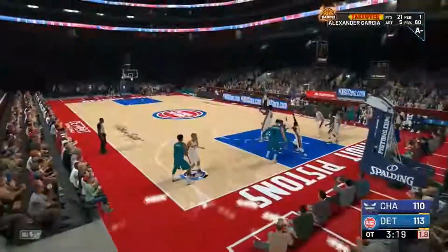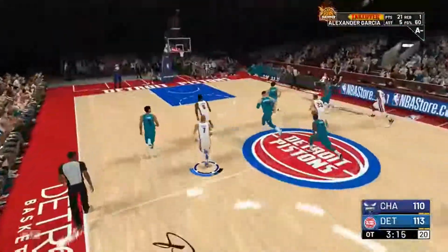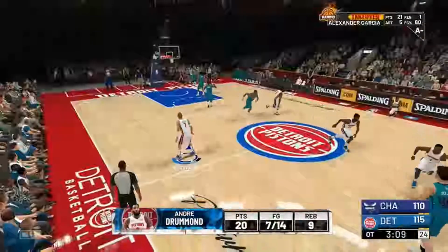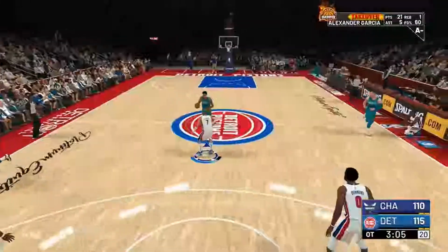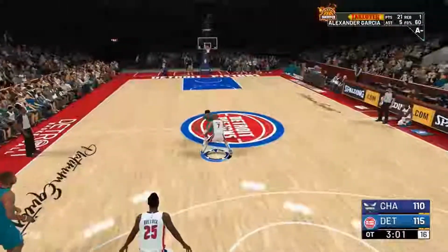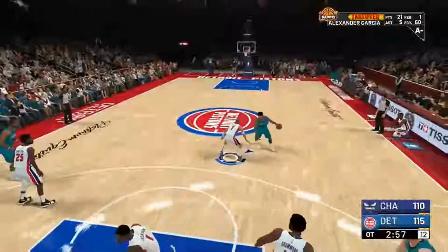Here's Walker, and it's sent back by Drummond. Andre Drummond with the wingspan of 7'6". It's going to be hard to get it over him. And when he gets himself into the right position, Drummond so powerful in terms of finishing at the rim. The only way to prevent that alley-oop is to keep him from getting to the launching pad in the first place. Now here's Lamb. He's guarded closely.